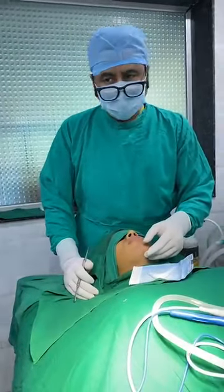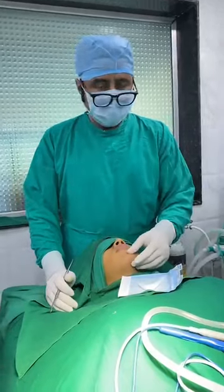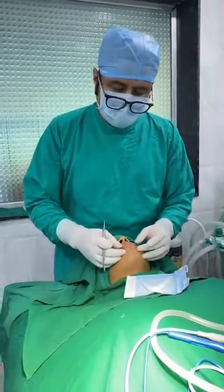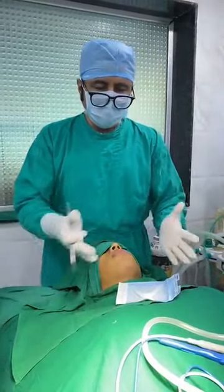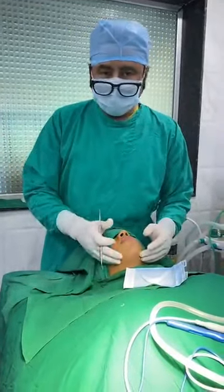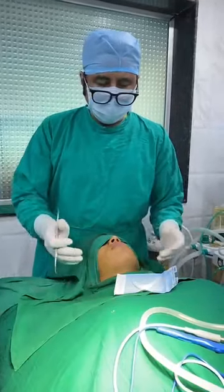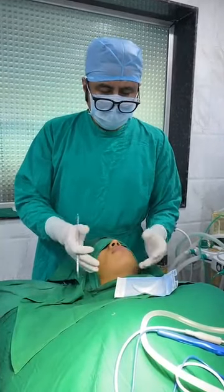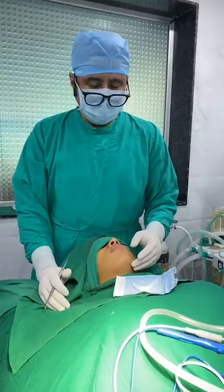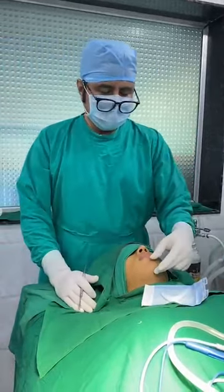So the recovery takes about 3-4 days for the patient to be totally comfortable. It is done under local anesthesia. As you can see, it's not under general anesthesia, but in genioplasty you will have to take the patient under GA. The patient goes back immediately after the surgical procedure. Sutures are removed on the 7th or 8th day, and the patient is absolutely fine. There is no swelling and nothing happens to that.